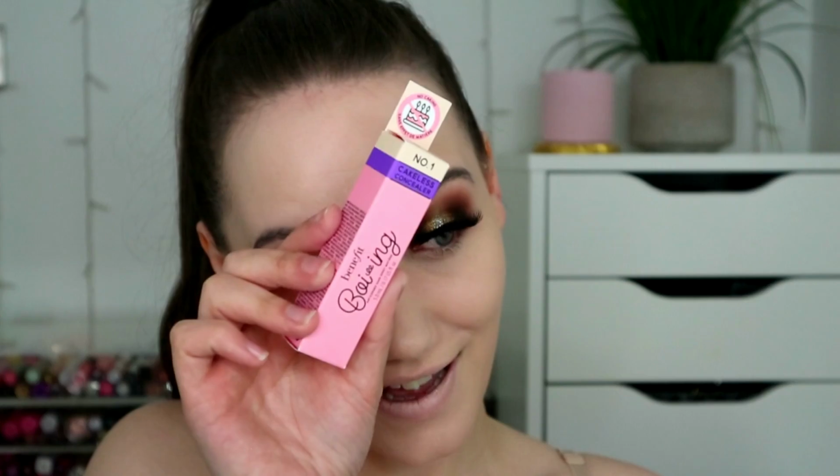For concealer, oh my goodness, this is another product that I am so excited to try. So many of you have been recommending it to me for ages. So many of you say it's incredible. So many of you have asked me to try it. And now I have it.